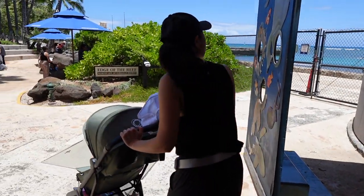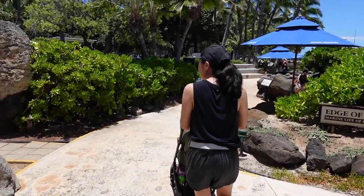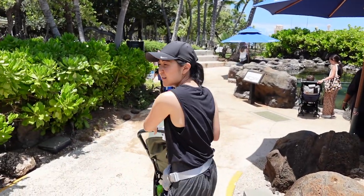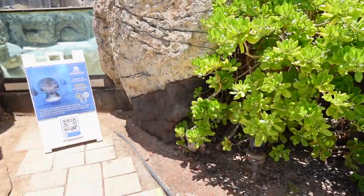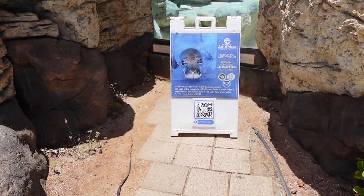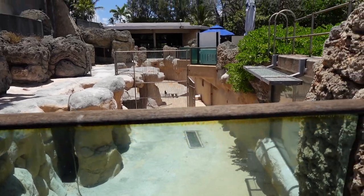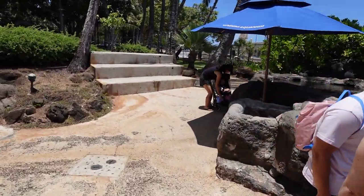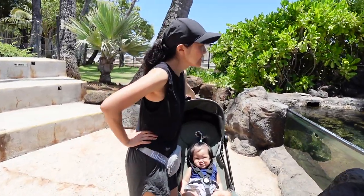Next, we headed outside to see what more they had to offer. Monk seals are not in. They're not in? Where'd they go? Are they off today? They're temporarily off exhibit. They're off today. It's a holiday. More fish. Nice. It's a nice outdoor pond.